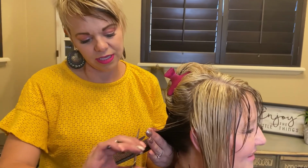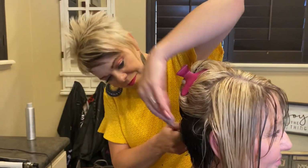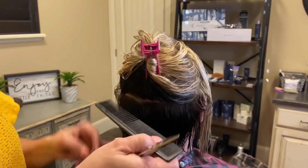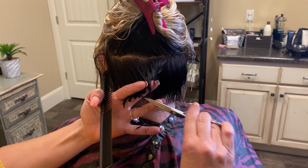Okay, so I'm just holding this back. Okay, now I'm going to come on this side. You can see that guideline. So I'm just going to go by the guideline.